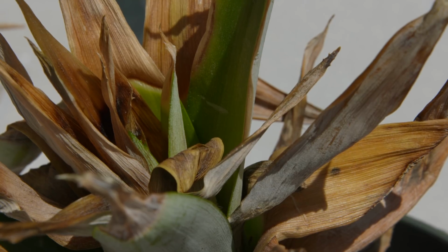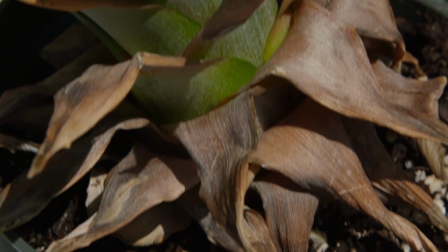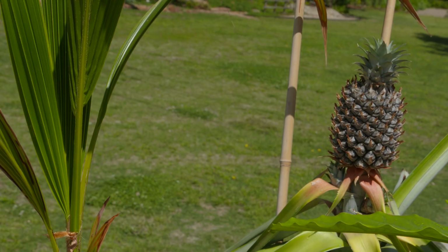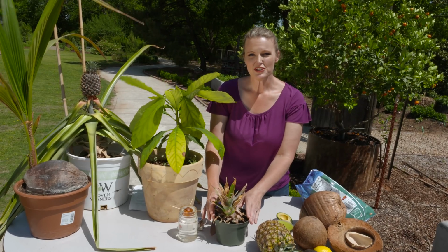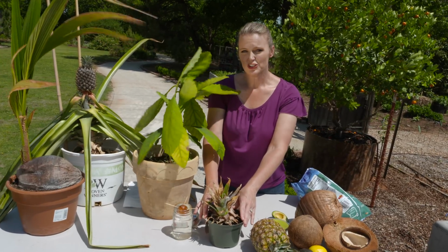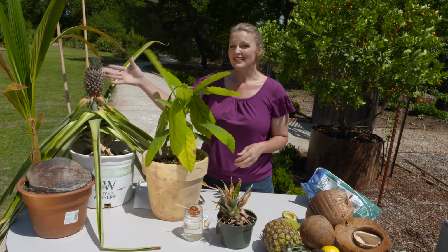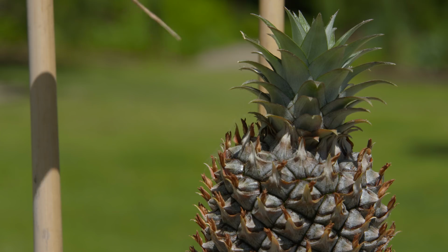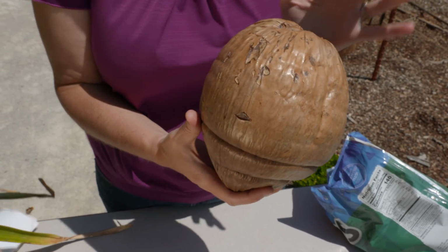Again, you're going to let this set for a while. This center point will continue to grow, and as it establishes more roots, you will have another bromeliad plant that when it flowers, you'll get a pineapple fruit. When you plant up your plant, you want to make sure that you water it regularly, but also that it has good drainage as well. Once you start to see a flower on your plant, it can still take up to 6 months for it to ripen.